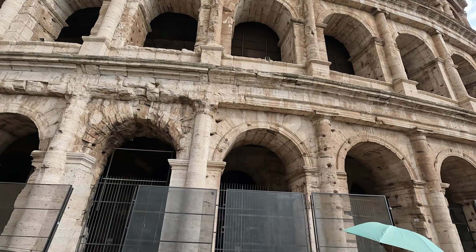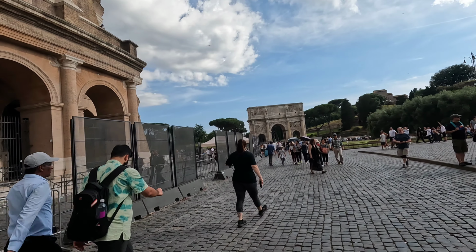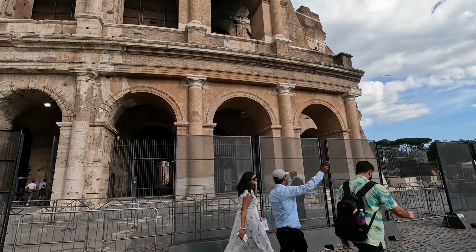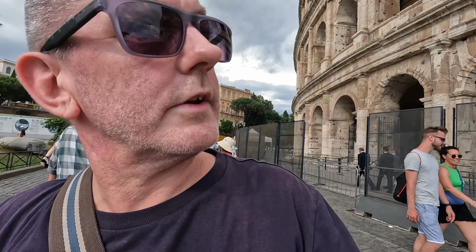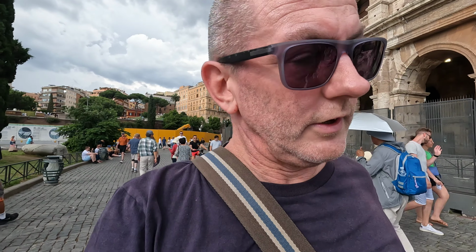Okay, well there you go, that's the Colosseum. I could run all the way around it, but I mean, this is the best bit, the most intact bit. This is the Constantine Arch here. There, I'm collecting arches. Obviously this bit has been redone to kind of show people what it used to look like.